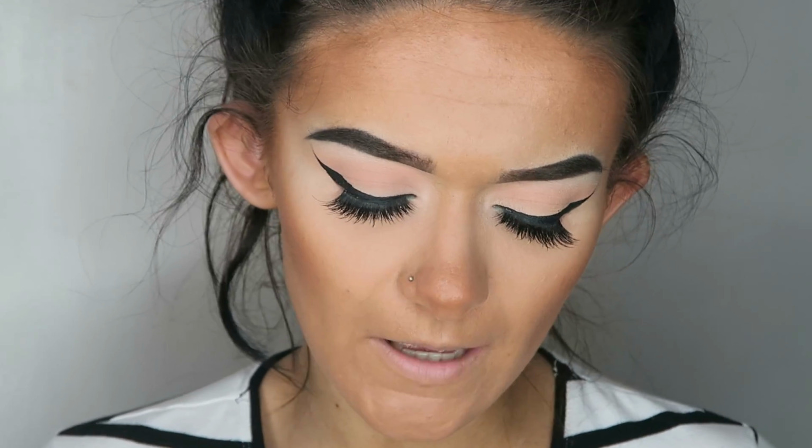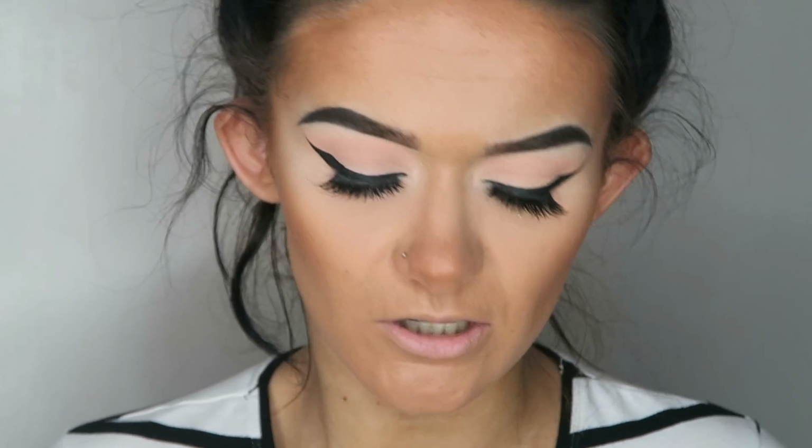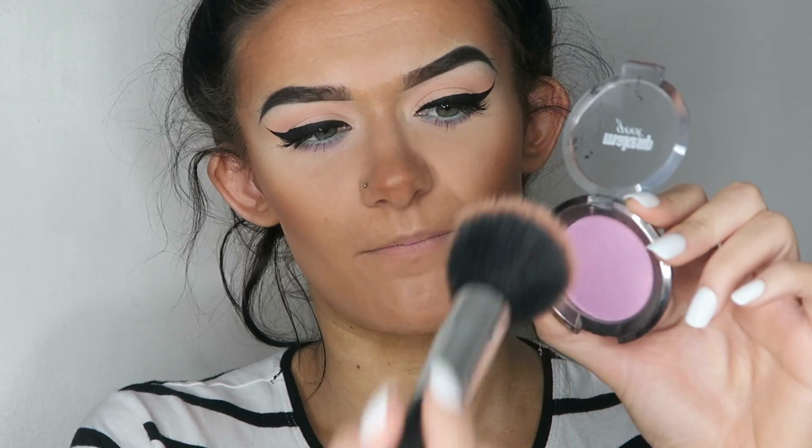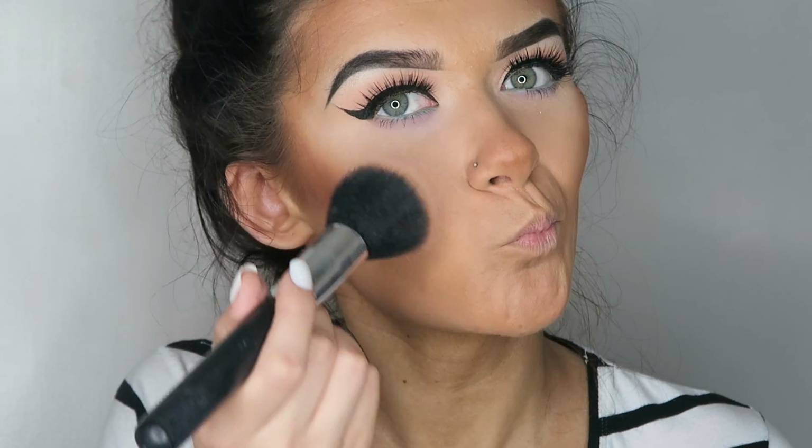So now that that purpley pastel shade has been applied, I'm going to be applying the Makeup Geek blush in Secret Admirer. And I know I look really orange, but I think it's just because from far away I don't look that bad. I think it's just the light. Yeah, this is Secret Admirer blush, and this has quite a lavender tone to it. It's, as you can see, a very pastel-y purpley shade.